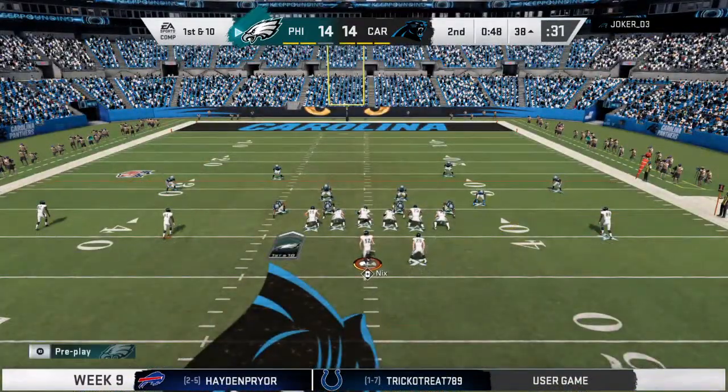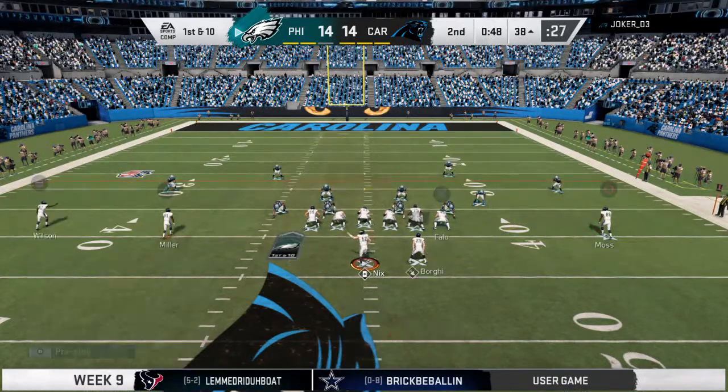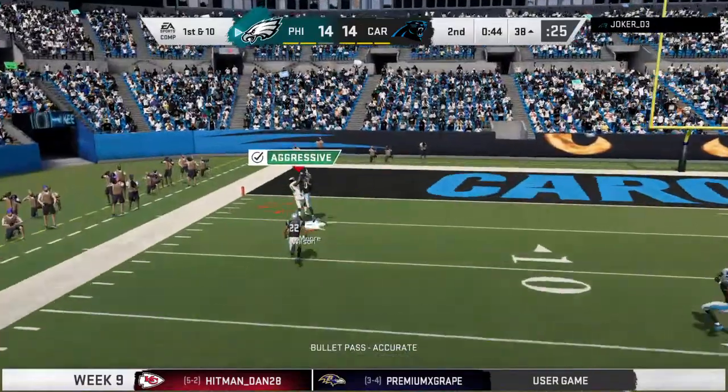Let's go deep, tighten up. Hey, box drop, box drop. Check that one, Mike 52 right here. Ready? From the gun.